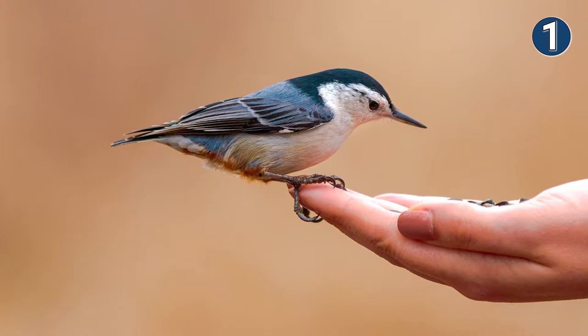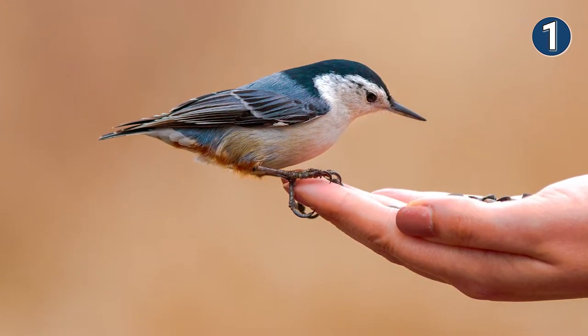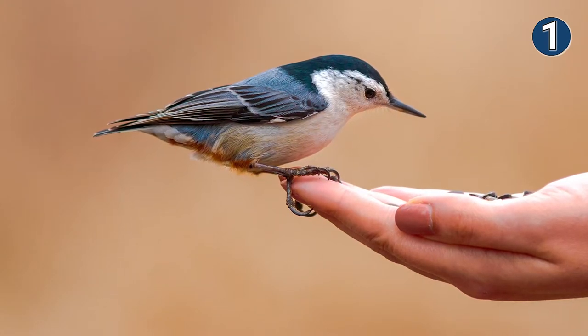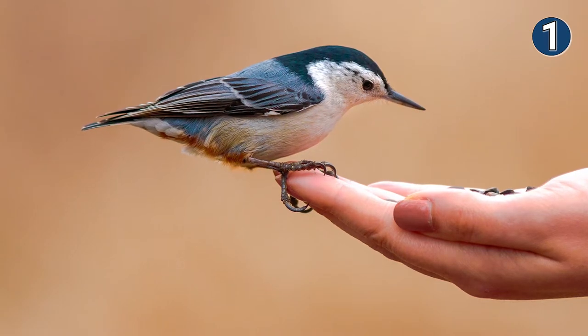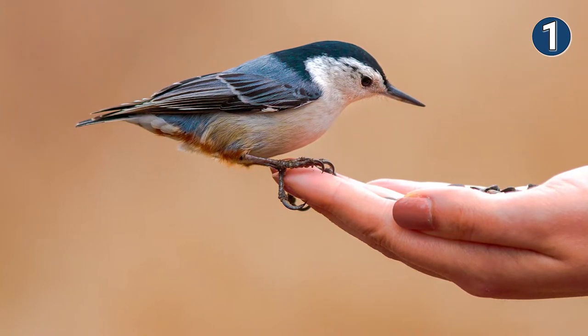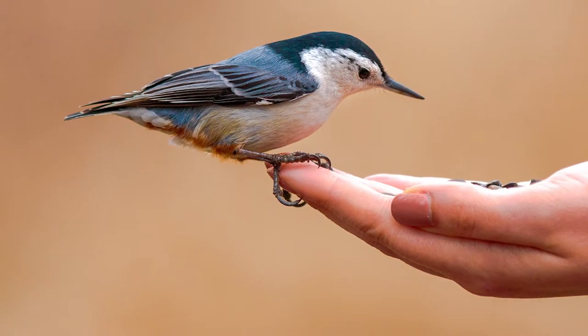Number 1. The Sittidae family includes 24 species worldwide, of which only 4 are found in North America. 2 of these are the red-breasted and the white-breasted nuthatch. Both are year-round permanent residents. The family name Sittidae is said to be used by Aristotle to describe birds that peck at the bark of trees.